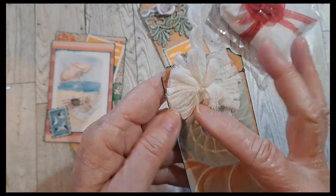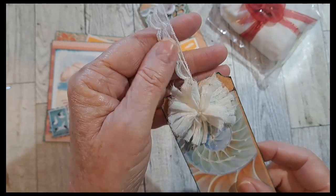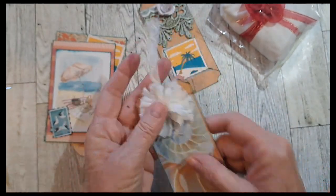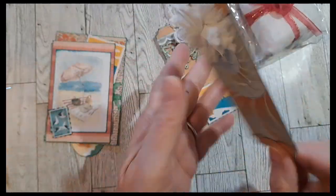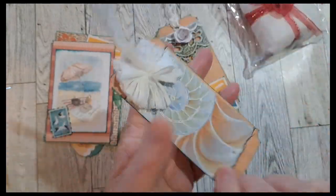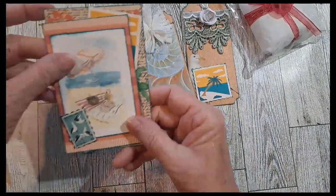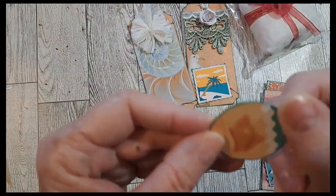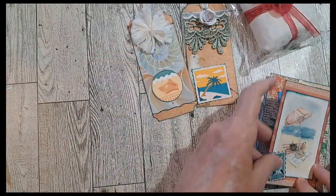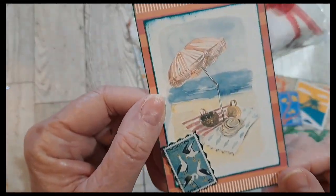And this is fun. I think she probably made that. And some more of this. Well, this is a different trim at the top. And then it's got more of this beautiful inking. Aren't they pretty? And here's the 3rd one. So we have little extras, little inked seashell. It's pretty. And here's a faux stamp of some seagulls. So pretty, and a little beach theme.